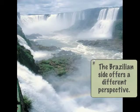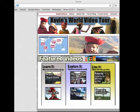And then we're going to pop around and see these falls from that different head-on perspective, which, if you ask me, is the most complete view of the Garganta del Diablo and really worth crossing the border for. So that's it. There's a little bit about Iguazu Falls.